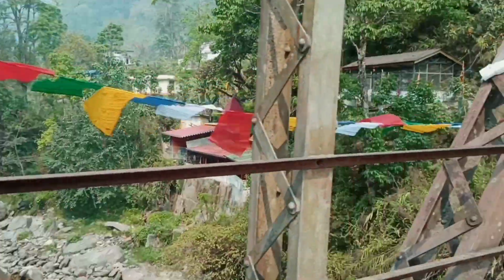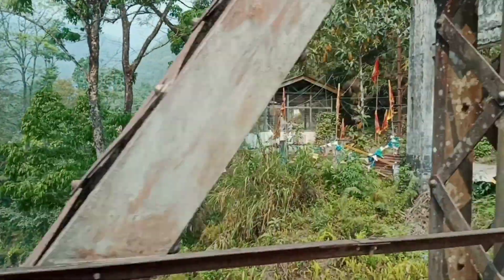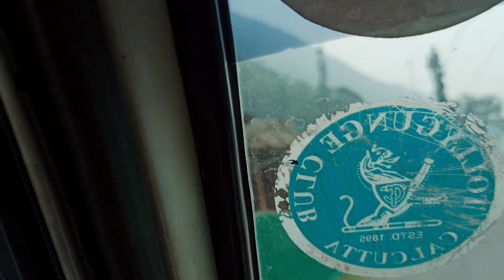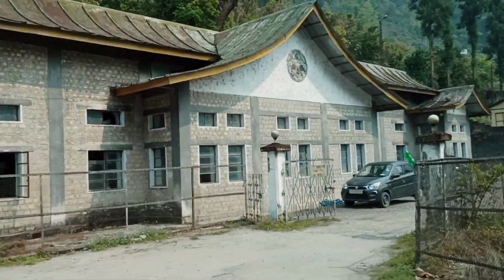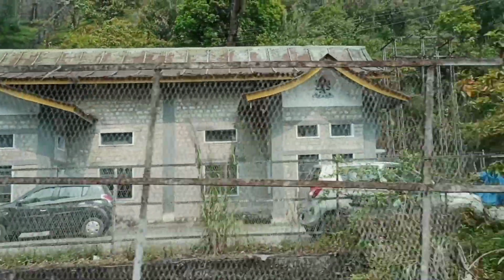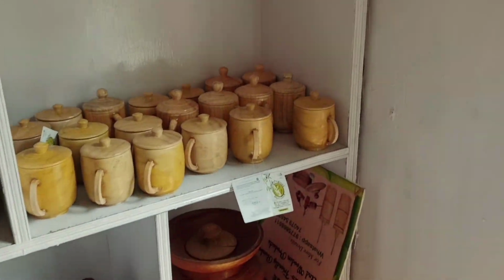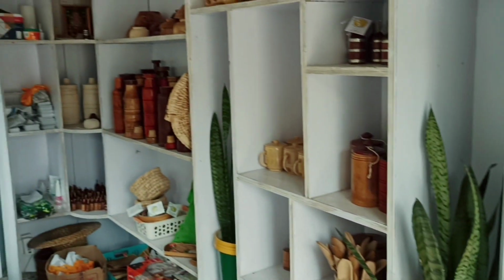This is a Hindu temple. The river, it's beautiful. That's the old bridge and this is the new one. The Karchen Powerhouse. This was built by? King, last Chogel of Sikkim. Last Chogel? Yes, the king of Sikkim. Okay, the king of Sikkim, the last Chogel. This is Karchen Powerhouse. So we are somewhere in Khechipuri and this is a really beautiful handcraft.